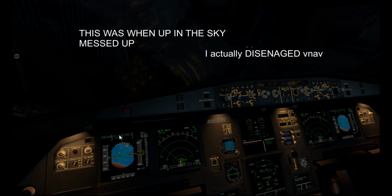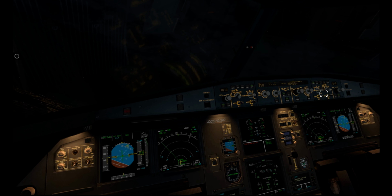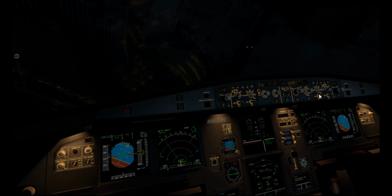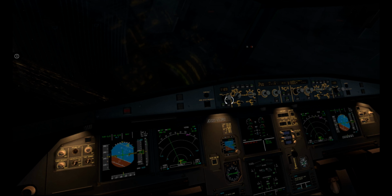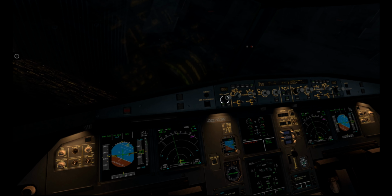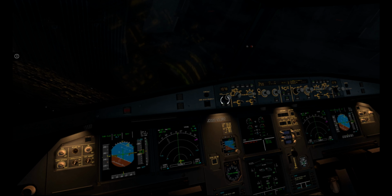Let's get the throttles to throttle climb. Set our cruising altitude of 31,000 feet. Perfect. Oh, not the barrel. 31,000 feet. And we are looking good. I will see you at 10,000 feet.